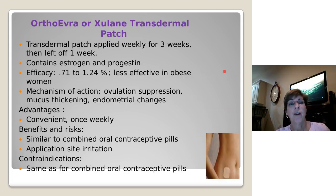Next, the patch. You've got Ortho Evra or Xulane transdermal patches. The transdermal patch is applied weekly for 3 weeks and then left off for a week. It again contains estrogen and progesterone, with about the same efficacy. There is some loss of efficacy in obese women because of decreased absorption. Same mechanism of action: ovulation suppression, thickening of the mucus, and changes in the endometrial lining, which all of the combination methods do.